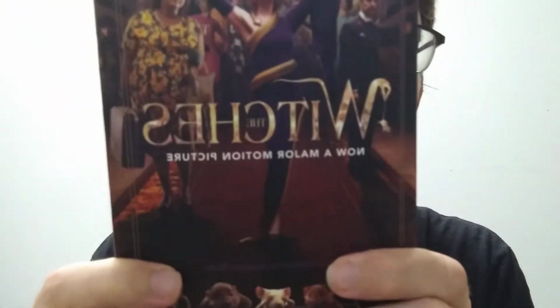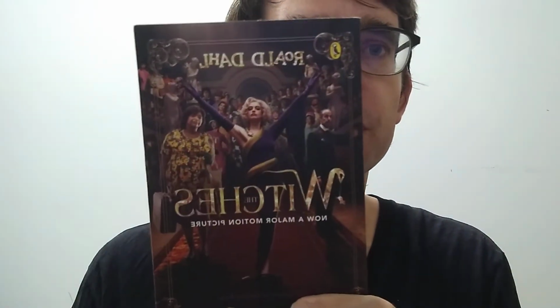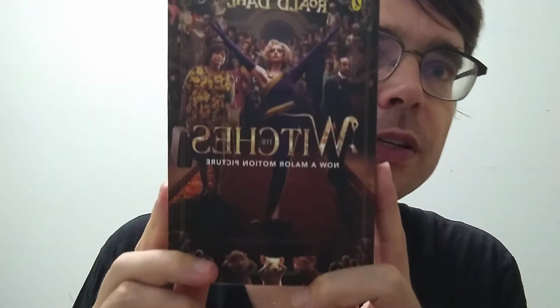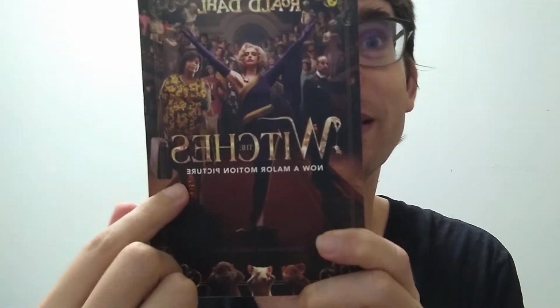Reviewing today, The Witches by Roald Dahl. And apologies for the letters being in reversed image. It's just the way this camera works. You can see maybe this cover is the movie tie-in version. It says "now a major motion picture" in reverse letters.